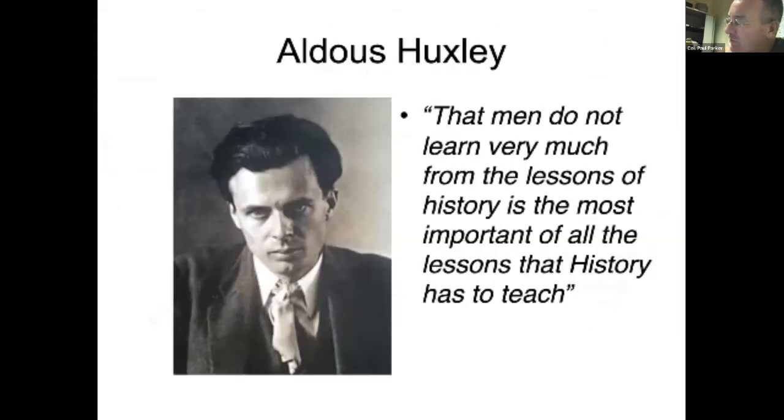I always like this quote from Aldous Huxley. People who know me, it makes a change from some of the Kipling quotes that I use. But if there's one lesson of history, it is that we do not learn the lessons of history. We'll go over that in a bit more detail.